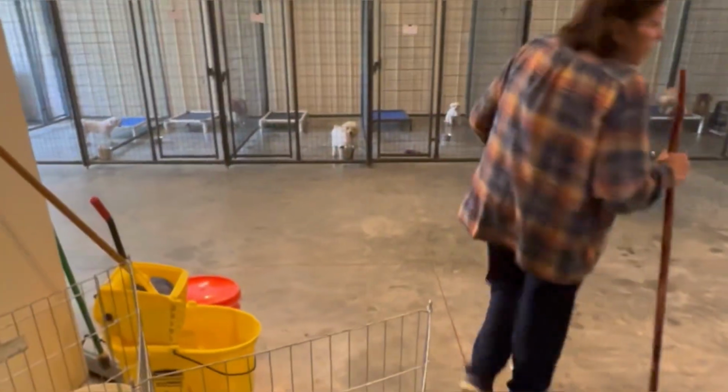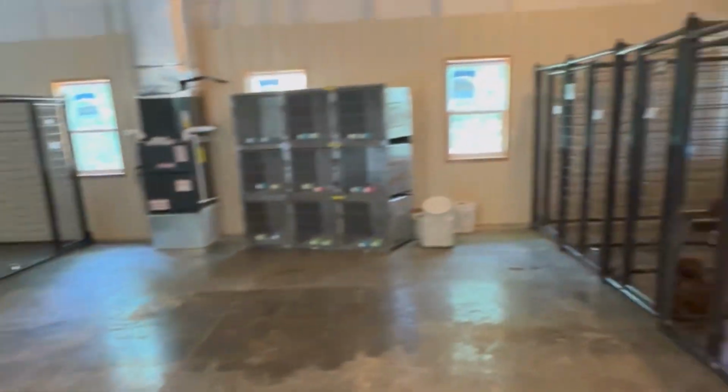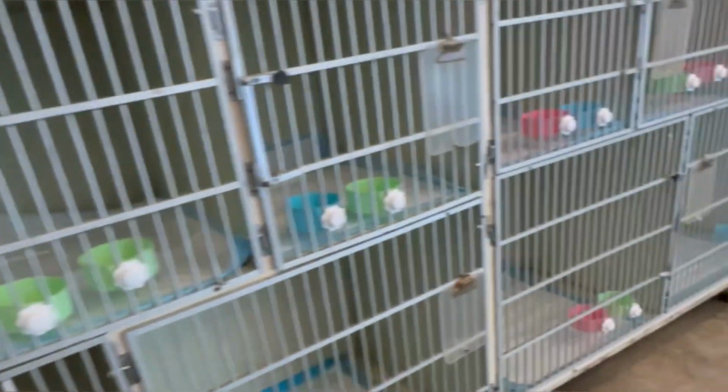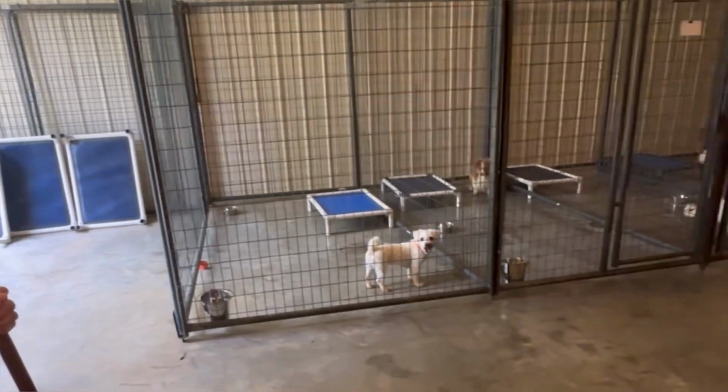So here's where we have some more of the dogs housed right now. This will ultimately be just for the cage banks, like these over here. We have new ones of these being delivered as well, in addition to all of these. But these are more like temporary overnight housing, which is what we do here often enough. So this is another area that we house dogs.